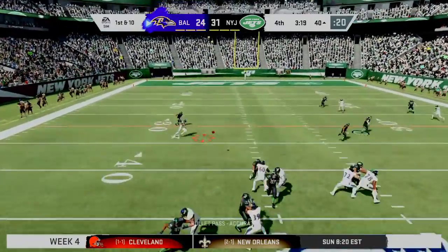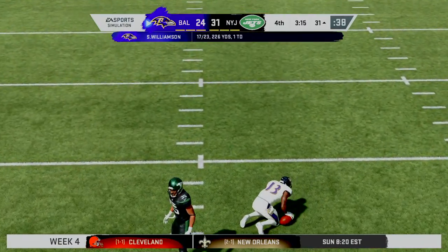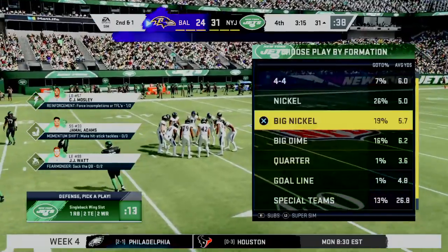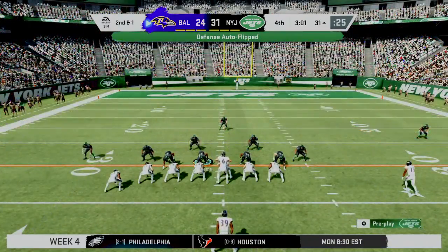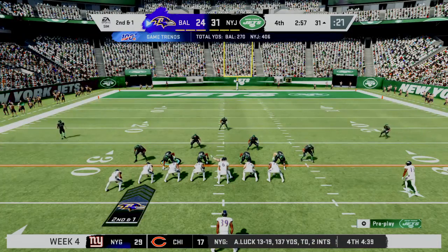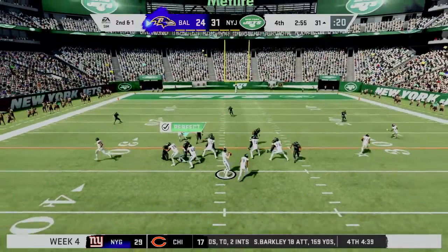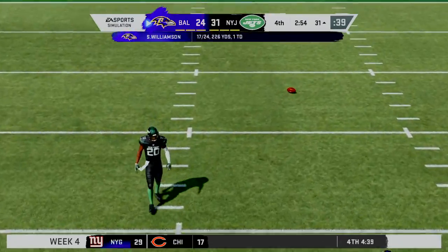On 1st and 10, Williamson. It's caught by Aguilar. And he's tackled a yard short of the marker. Good gain of 9 on 1st down. That last catch short of the marker by just a yard leaves him with a very manageable 2nd and 1. 2nd and 1. Looking middle, and it's incomplete.